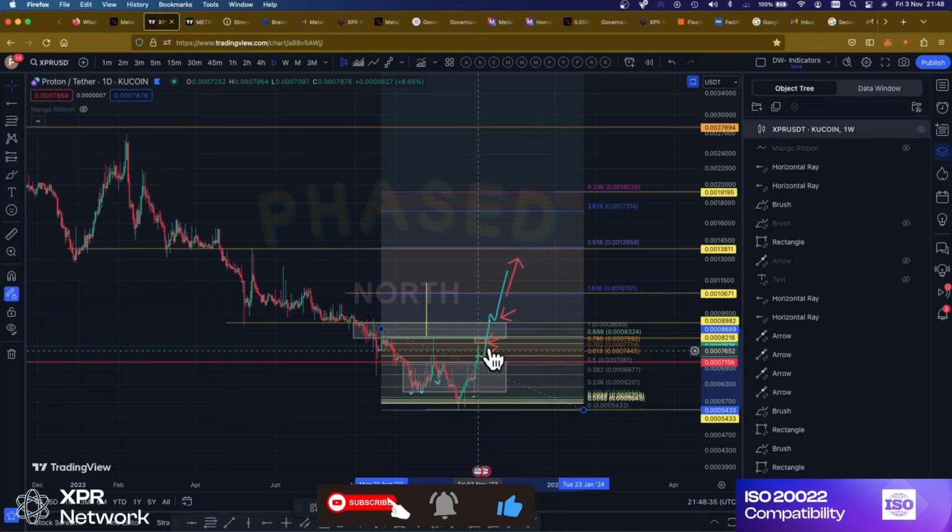So at this current price here, XPR can come back down and retest this level, which is this 0.007156, before actually continuing its run. So targets will be, this is what I think personally the targets would be. You don't need to think this, I'm just looking at it from the chart, the charts on.